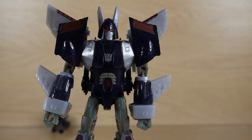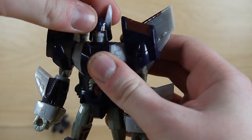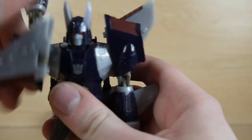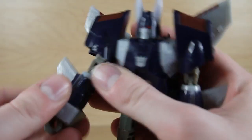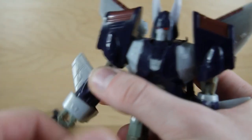For articulation, Cyclonus' head can rotate 360 degrees, but there is nothing else. There is no upward look, there is no downward look. In terms of the shoulders, they can rotate 360 degrees as well. He can spray his arms out a good, I suppose, 90 if you like. He has a 90-degree bend at the elbow. He can rotate them 360 degrees at the elbow, and then there is, unfortunately, nothing at the wrists.